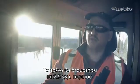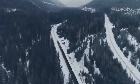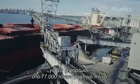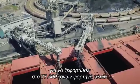This coal train's come to a stop in about a mile and a half. The coal train is now gunning towards Neptune Terminal in Vancouver to offload the coal into this massive 77,000-ton cargo ship.